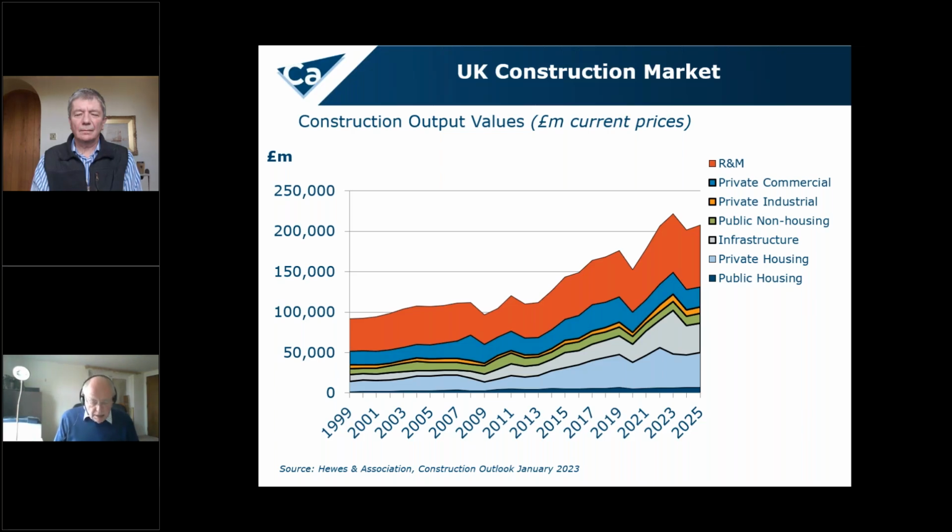What we're seeing is a little bit of a slowing after 2023 as investors hold back to find out how things are going to progress in the broader economy. As far as the repair and maintenance side is concerned, it's still growing, but much more slowly. And again, this is down to a slowing down of government investment in the sector as they try to cut back on total spend.